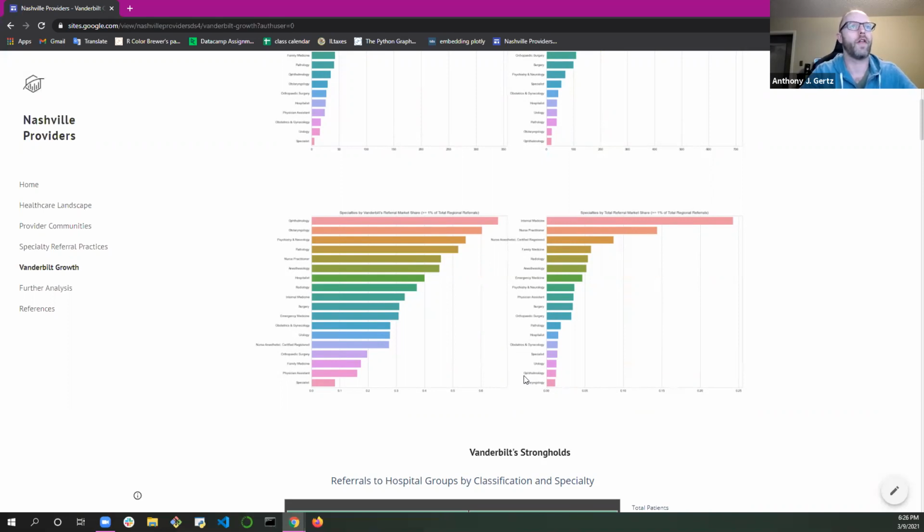If you go to the third chart here, this is a percentage breakdown of Vanderbilt specialties on the left, and then the specialty as a whole in the region and what it is as a percentage of all referrals. So at a strategic level, it's useful to compare these. You can see Vanderbilt's areas of strength against the entire region as a whole. We see, for instance, Vanderbilt has a particularly large market share for ophthalmology and otolaryngology. I don't know if I'm pronouncing that 100% correctly.